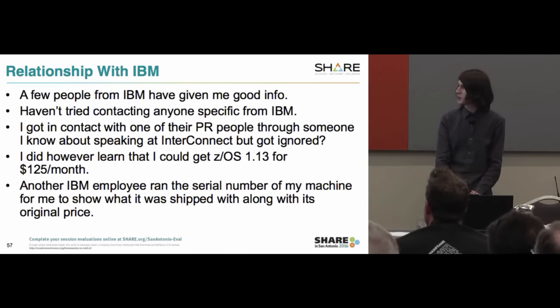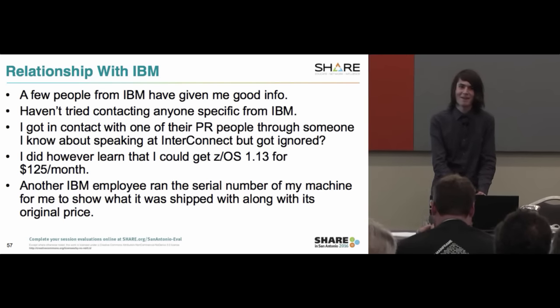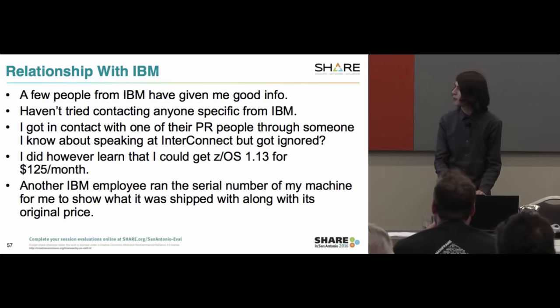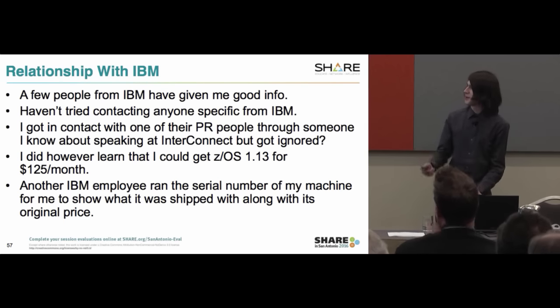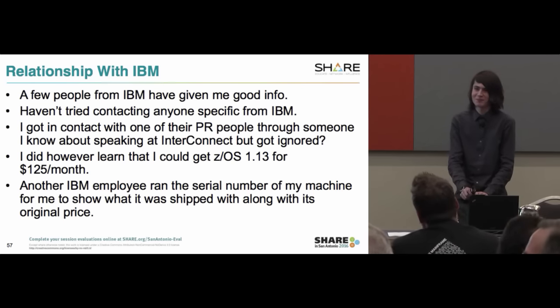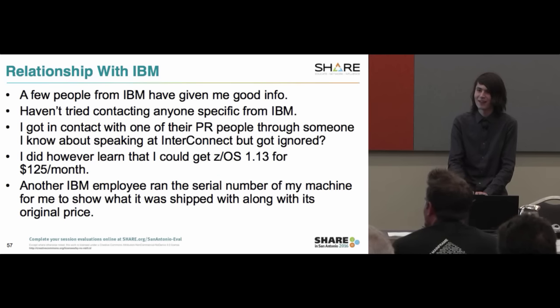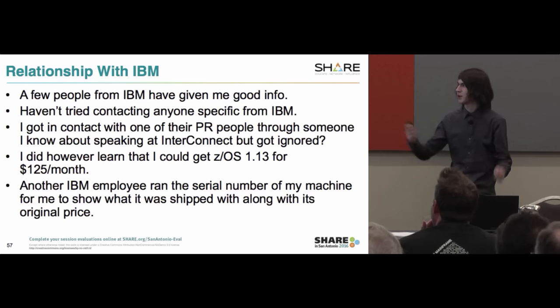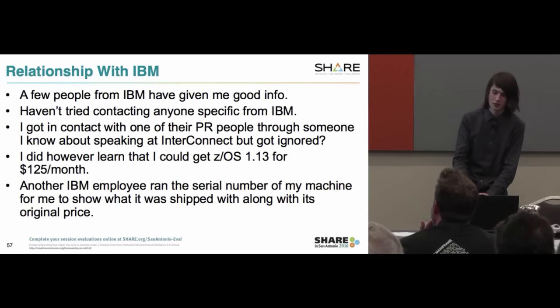I did, however, learn that I could get z/OS 1.13 for $125 a month for about 3 MIPS. I'm sure it was a sales rep doing his job. And another IBM employee ran the serial number and showed me the original price.